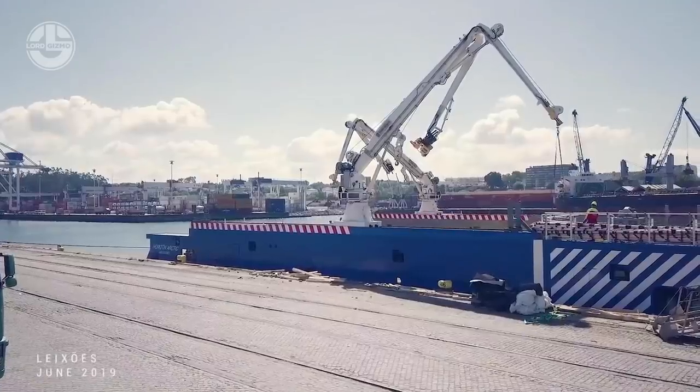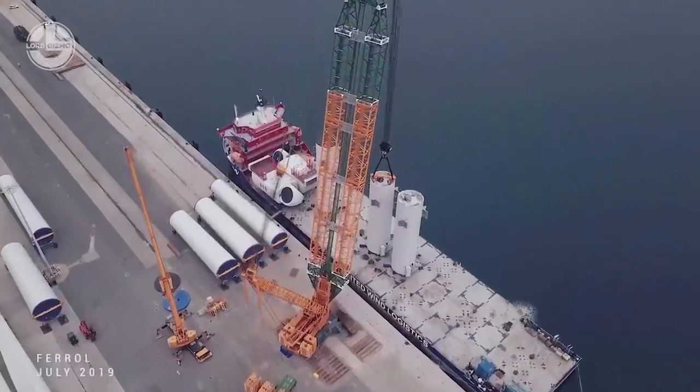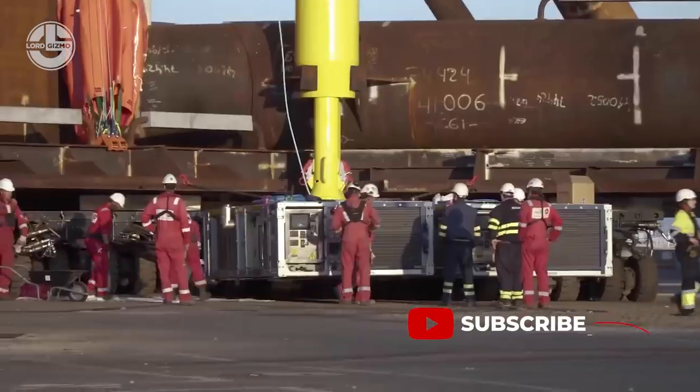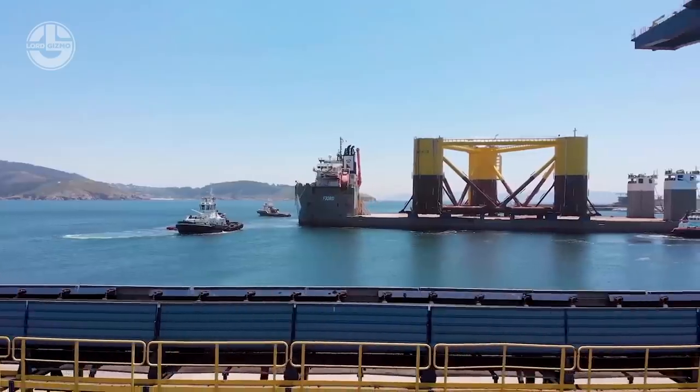In 2019, they successfully made their mark by installing the first floating wind farm in Europe, in the waters of the Atlantic. It consists of three wind turbines producing 25 megawatts collectively, equivalent to the energy consumed by 60,000 homes in 1 year.